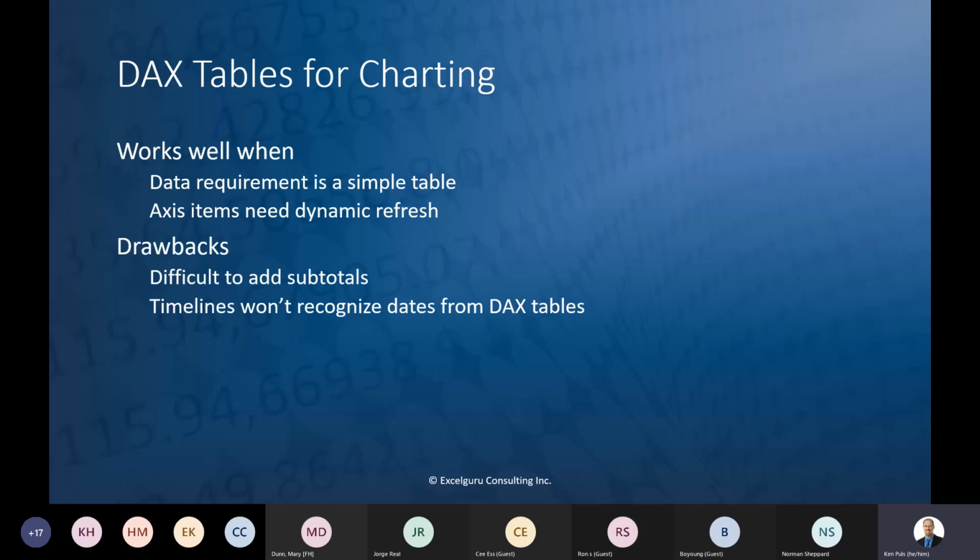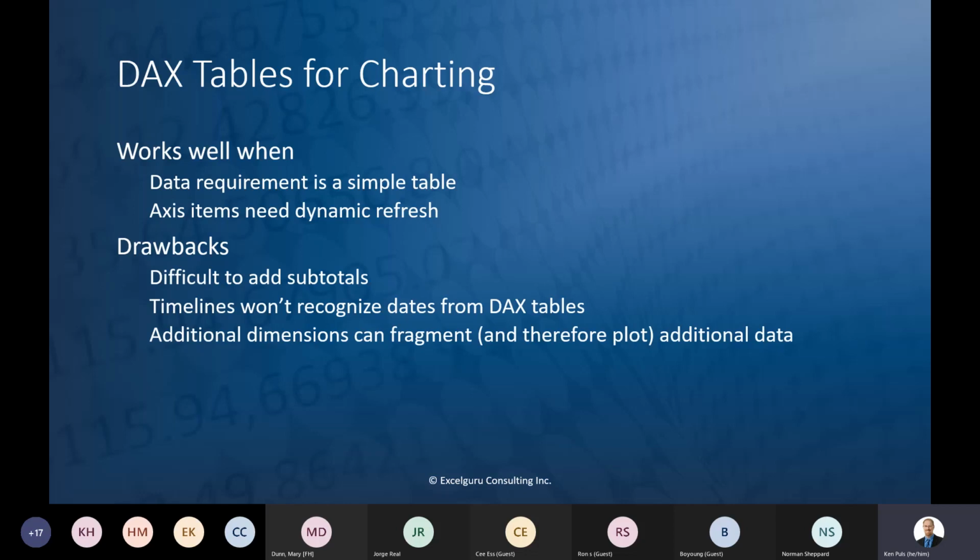Timelines won't recognize dates from DAX tables at all. And with additional dimensions, the more you add, let's say you want to do sorting or filtering and you're adding more and more columns to get that, they can fragment your data and end up having additional data points show up and be plotted, which may not be what you want. So that's some of the challenges along the way.